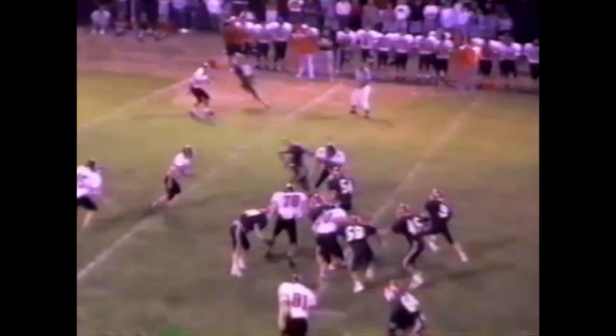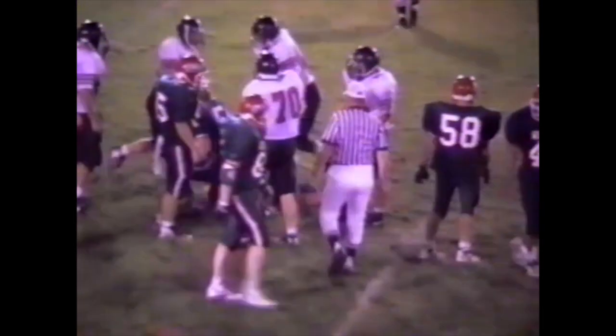Power wants to throw. He now rolls out of the pocket, and he's going to be hit and dropped after about a yard pickup. Good coverage by the Mules, and the protection was breaking down, so he took off and got about a yard. Oh, he was covered. Warren had him.